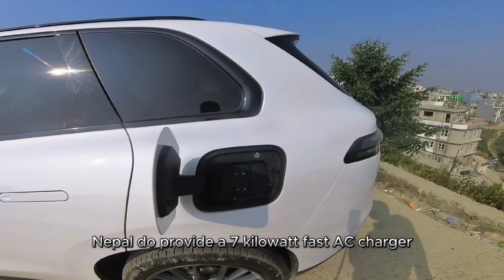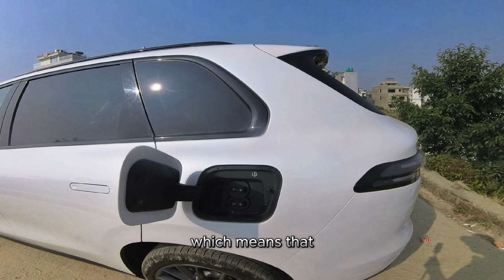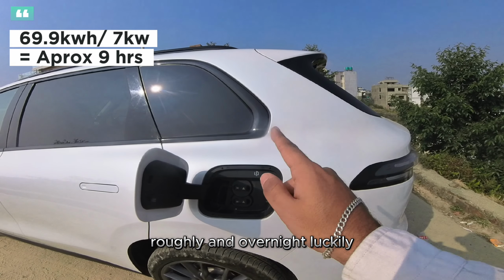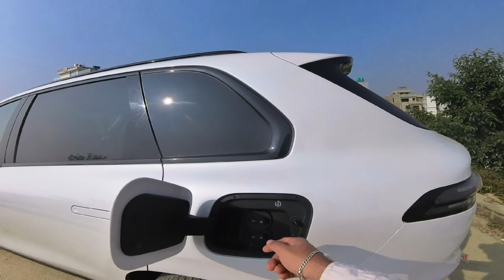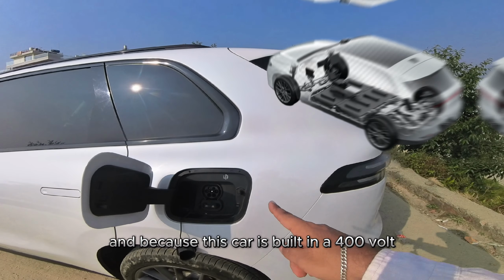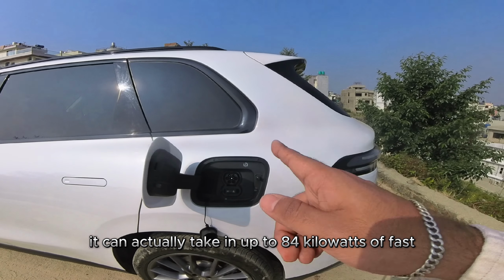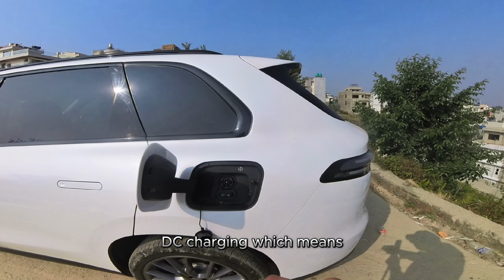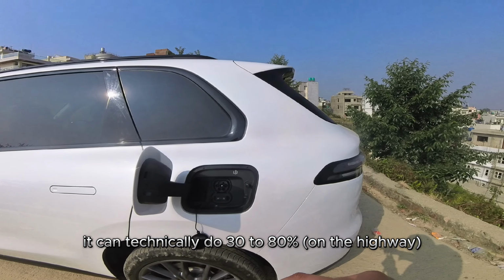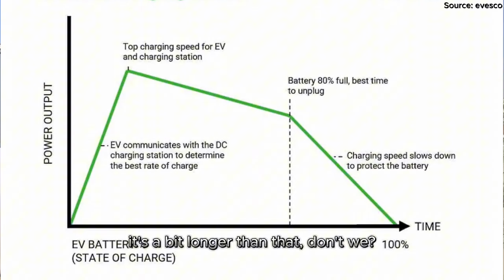Luckily Leapmotor Nepal do provide a 7 kilowatt fast AC charger, which means that it will do a 0 to 100 in about 8 to 9 hours, so roughly an overnight. Luckily, this car does accept up to 11 kilowatts of fast AC charging, which will drop that time further. And because this car is built in a 400 volt architecture, it can actually take in up to 84 kilowatts of fast DC charging, which means the company claims that it can technically do 30 to 80% on the highway in roughly 30 minutes, but we all know it's a bit longer than that, don't we?